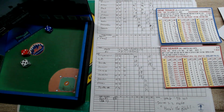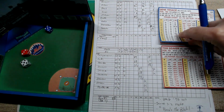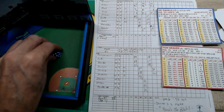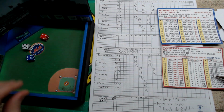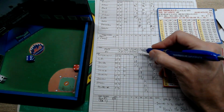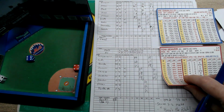And here's the pitch from Seaver. It's a 3-55 and struck him out. So Tenace swings and misses at a curveball. And that is strikeout number 5 for Terrific. And next is Vic Davalillo with a 4-56. 456, and that will be a ground ball to second base. Millan sidearms it to first to retire the side. So Seaver's retired 15 in a row.